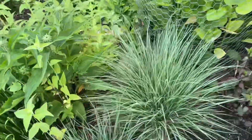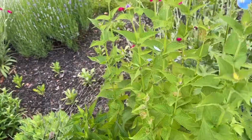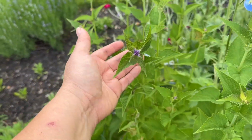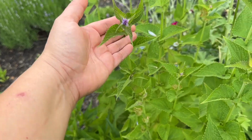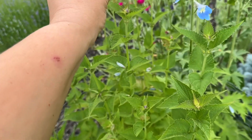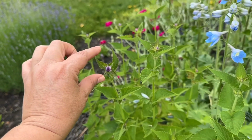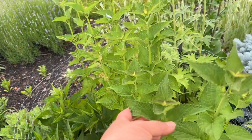But I have some back here, which I'm seeing already budding out and will definitely start blooming and putting out longer blooms. It'll just get bigger and bigger, and it'll look absolutely beautiful.